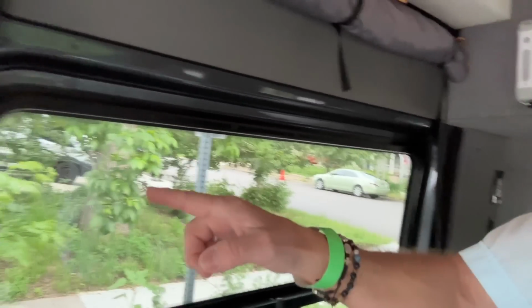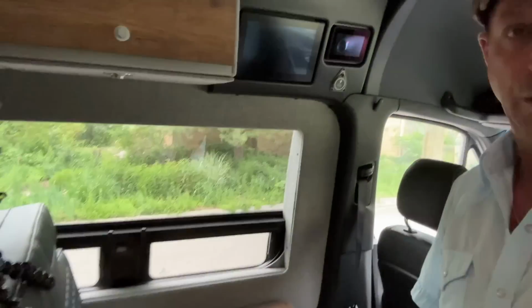Ball toss on whether I do this window. I don't do any of these cab windows. Ball toss on whether or not I do this window. This is my first time putting these shades in.